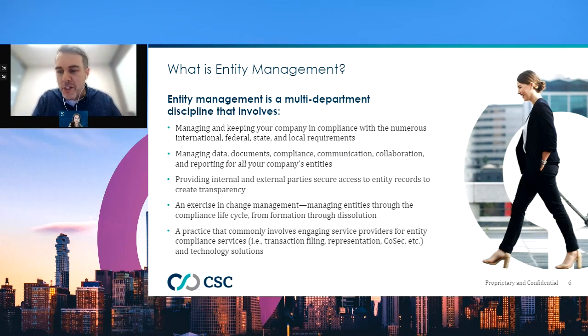Beyond just managing compliance, there's a need to have fingertip access to data, documents, compliance events, structure charts, and more. And so there's quite a lot that goes into having all that information effectively at your fingertips.